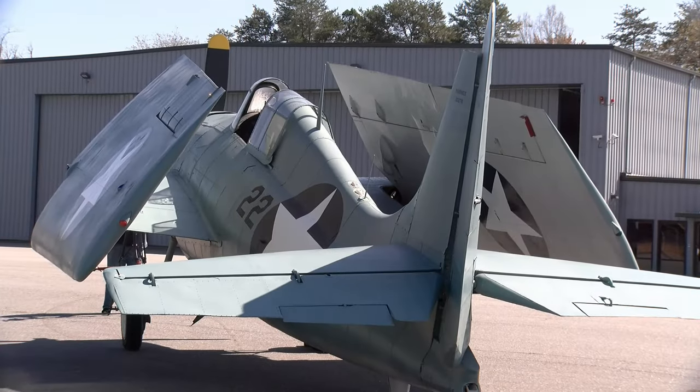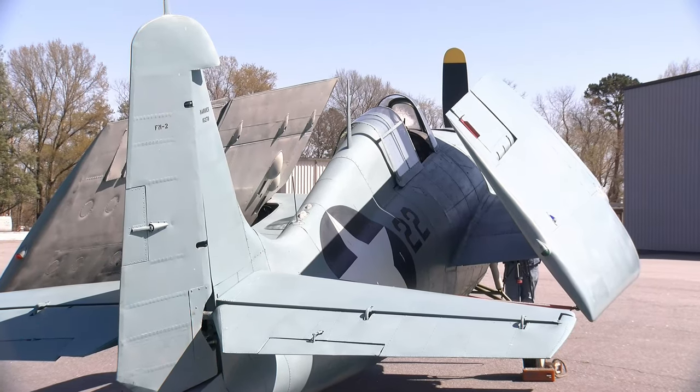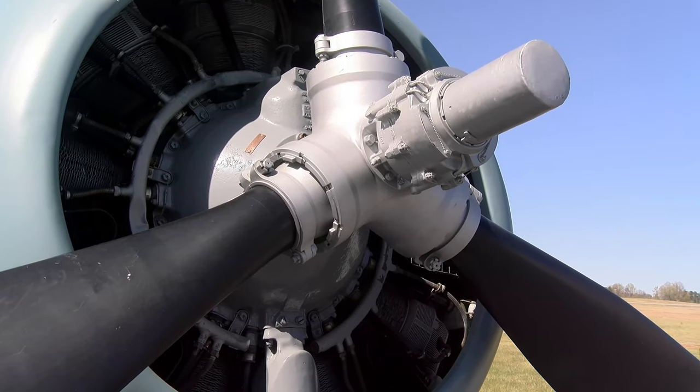The plane will be on display to the public when the museum's new facility is finished. For those interested in World War II aviation history, and the history of the Wildcat in particular, a visit to the museum to see this plane will be well worth it.